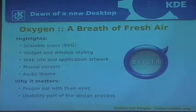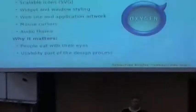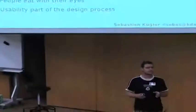And I think that's one of the areas where KDE had problems in the past, that it looked a bit, you know, icons weren't all in the same style, weren't complete. People copied icons from place one to place two only because they didn't have the SVG sources for that. So we're trying to fix all that. But we're also putting Oxygen on our websites. You might have seen that roughly a year ago, we changed from a pretty old-fashioned look to new website templates.